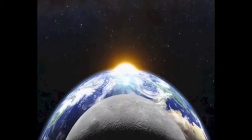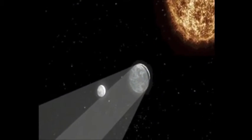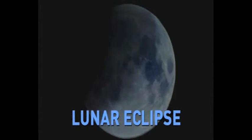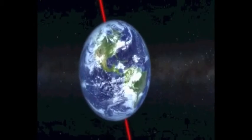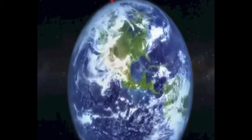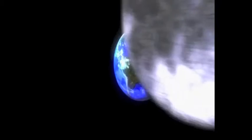During a full moon, if the moon, Earth, and sun align, and the moon passes through the Earth's shadow, a lunar eclipse will occur. But since the moon's orbit is inclined about 5 degrees to Earth's, the moon normally passes either above or below the Earth.